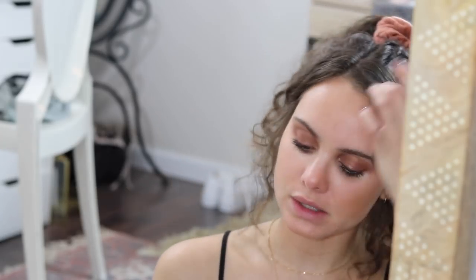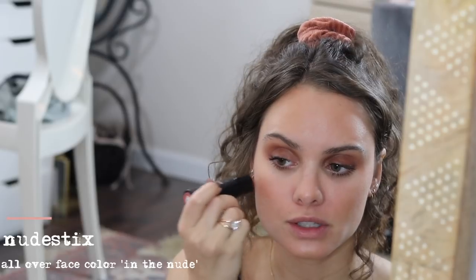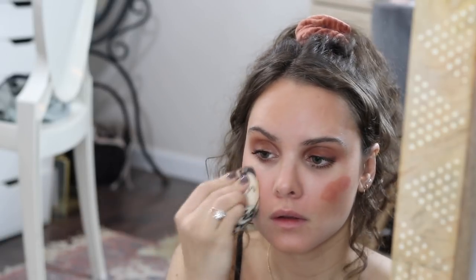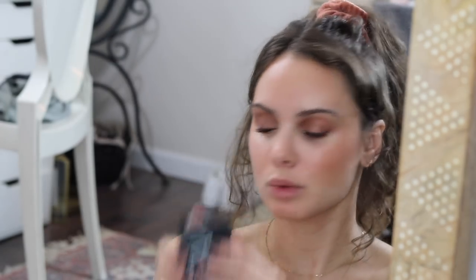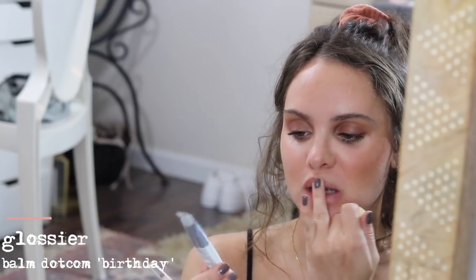For blush, I'm gonna take this Nudies All Over Face color in the nude. Just a nice nude. This I just got today. I want to take a little bit more of this highlight and actually just kind of run it through my brows over here. I'm going to put a little bit of lip balm on whilst I do my brows. This is the Glossier Birthday Balm.com.